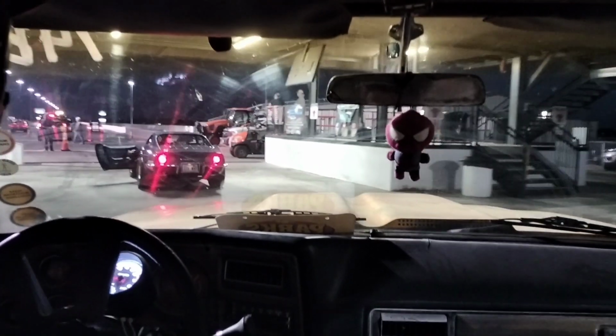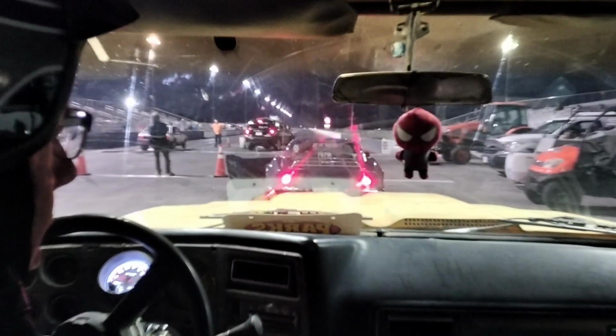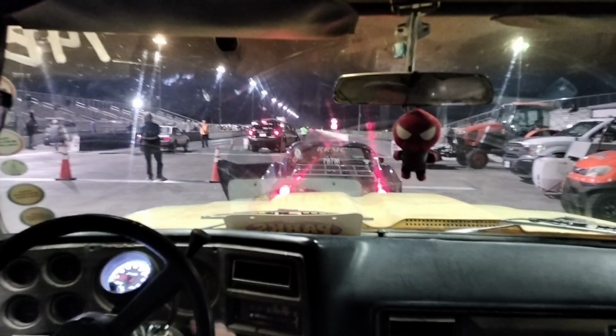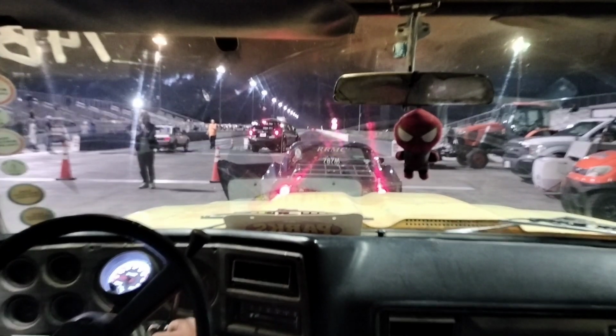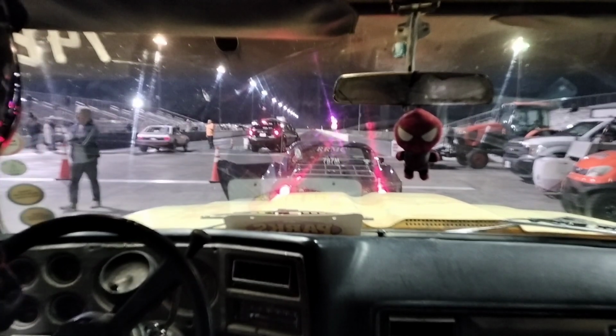Because this truck's around 4,400 pounds, and with the tall highway gears, it still has run a 13.1 at 102.25 miles an hour. So imagine what it would do in a 68 Camaro with the same 308 gears. Probably run 11.90s.